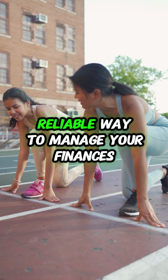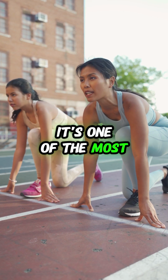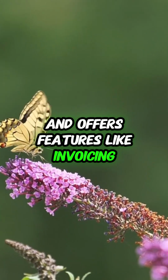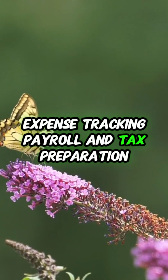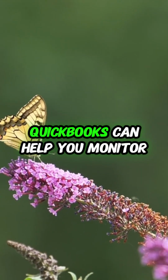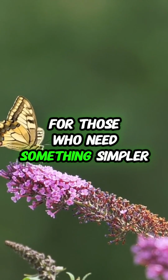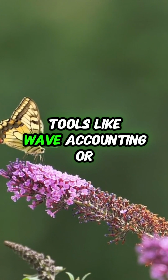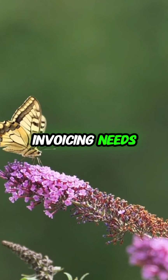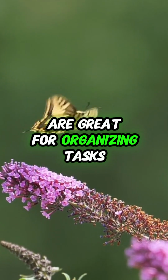If you're looking for a reliable way to manage your finances, QuickBooks is a fantastic choice. It's one of the most widely used accounting tools for small businesses and offers features like invoicing, expense tracking, payroll, and tax preparation. Whether you're a sole proprietor or running a larger operation, QuickBooks can help you monitor your cash flow and stay tax compliant. For those who need something simpler or free, tools like Wave Accounting or FreshBooks can also handle basic bookkeeping and invoicing needs.